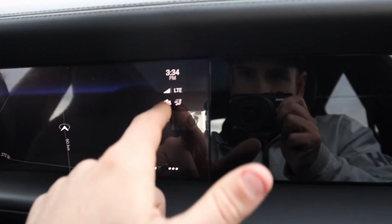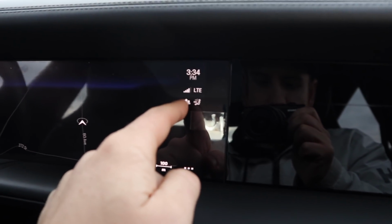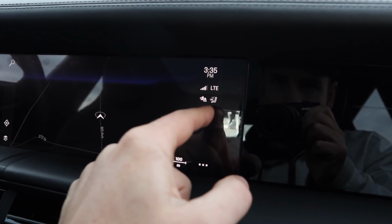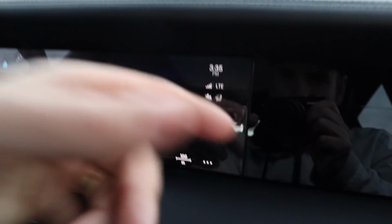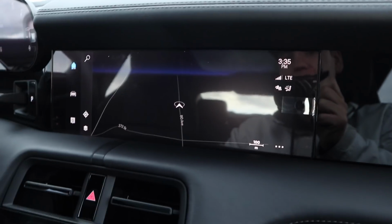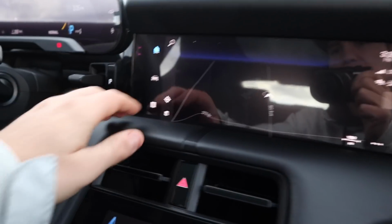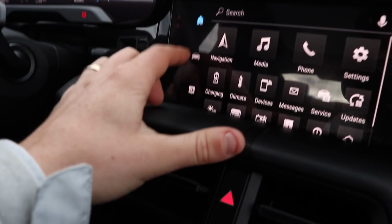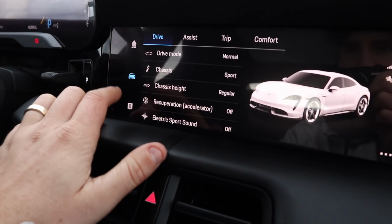I also like here on the side, it shows that your phone is connected, and it also shows some of these things here. So this shows that the air inside the car is circulating, and then it also shows just two other buttons showing that it knows where you are navigation wise. So if we go back to the main screen and we go down one, there's a little car over here that brings you to your drive modes.